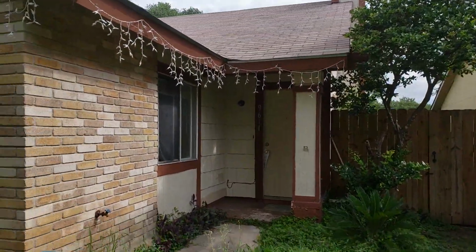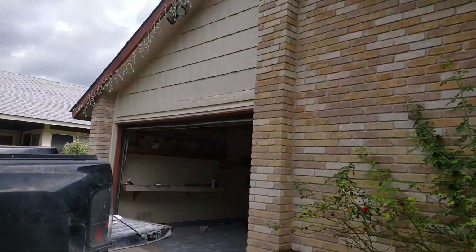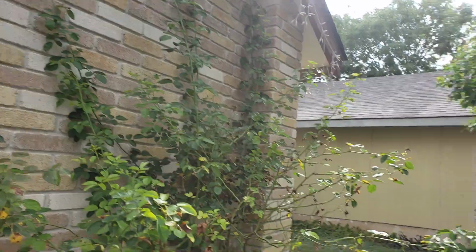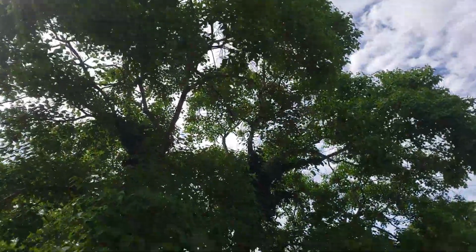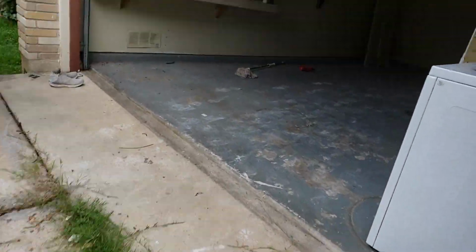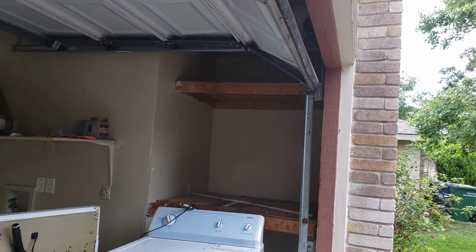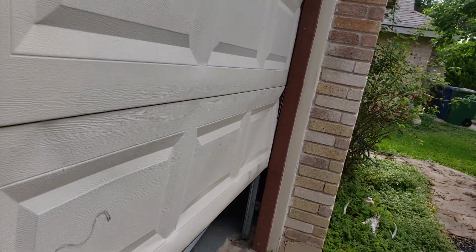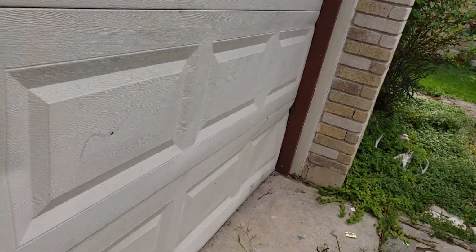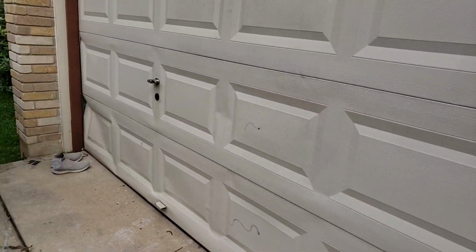The exterior of the house. Christmas lights. Rotted wood. Trees. Garage door. You got some dents in the garage door.